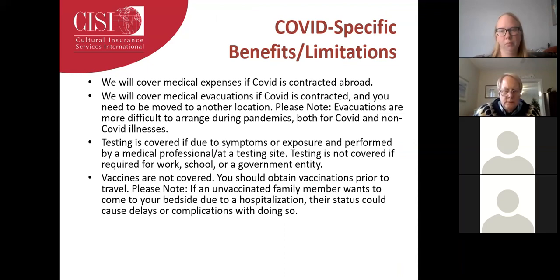One thing to note is that evacuations are more difficult to arrange during a pandemic, and that's both for COVID and non-COVID illnesses. The challenge with COVID as a reason for evacuation is that the government of wherever country you're at starts to take over the process. So our assistance company does not have the ability to call the shots in the same way that they would if it were due to another reason. So if you need to be evacuated due to COVID, there are a lot of parameters that need to be met, and it can take a little bit to be arranged because you actually have to be in a plane that's retrofitted to handle infectious disease.